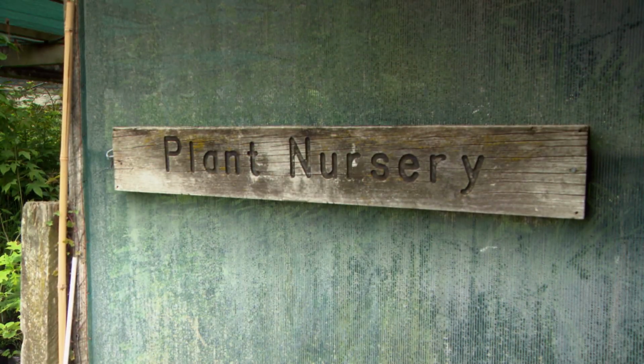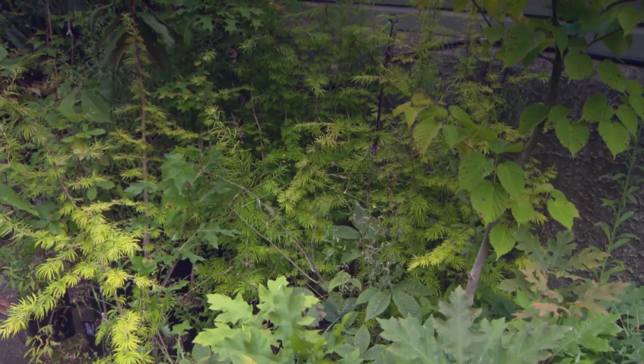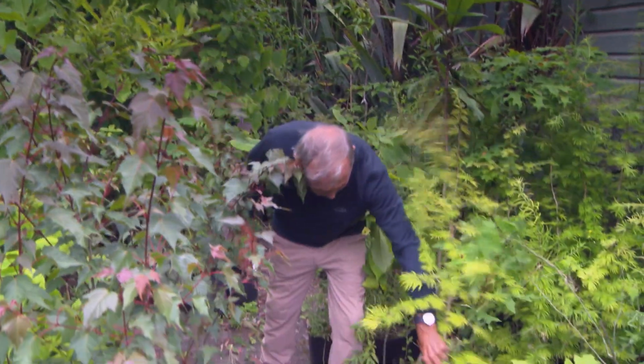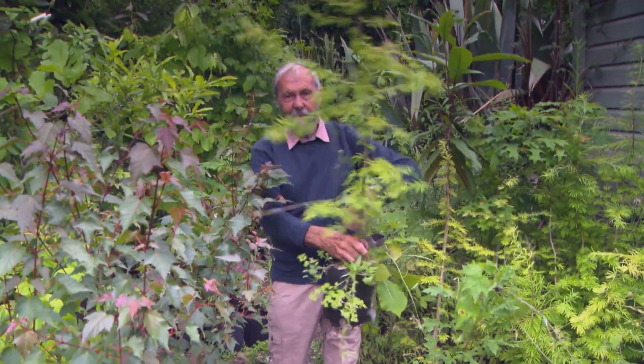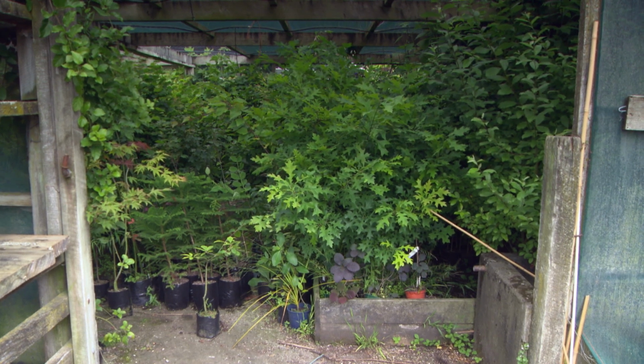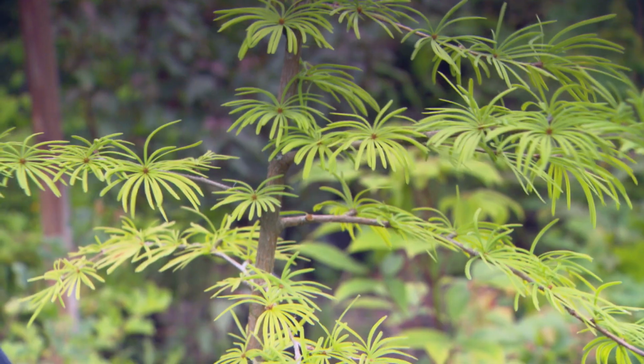I like to call myself the plantsman because I basically have everything to do with the plants, how they're grown, how they get here, what we plant, and their future development and the planning of the Arboretum. At the moment we're standing at the edge of the jungle, which is my nursery.